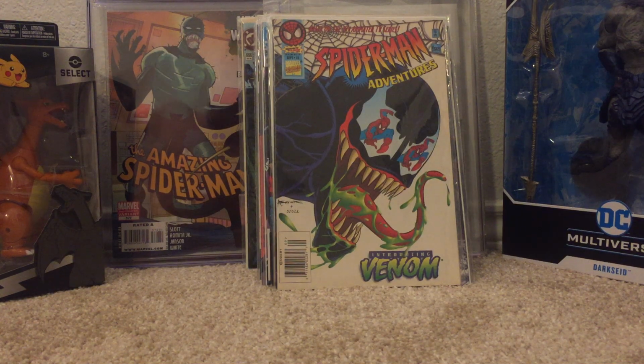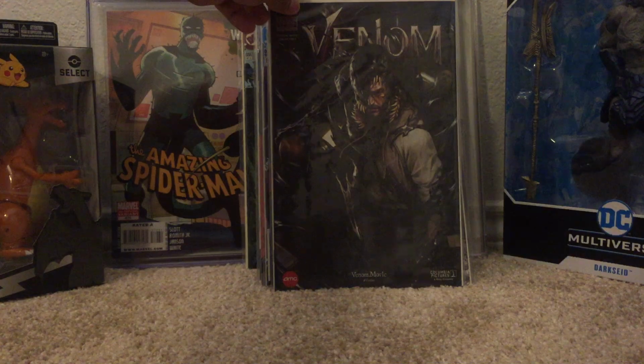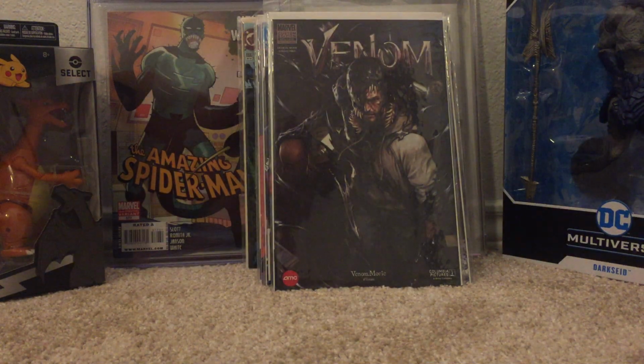And going back to how that's not really my entire stack, I did manage to find a mini stack of about this much of the Sony Venom promos, and they were basically just about to throw them out, and I said, I'll give you $4 for the entire stack. And I just managed to bag and board one of them, but I put the rest of them away in a little short box.